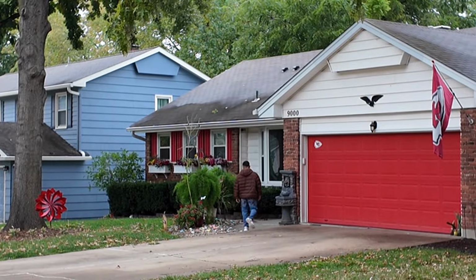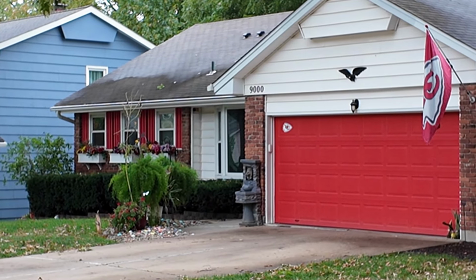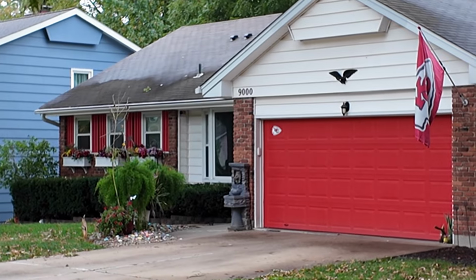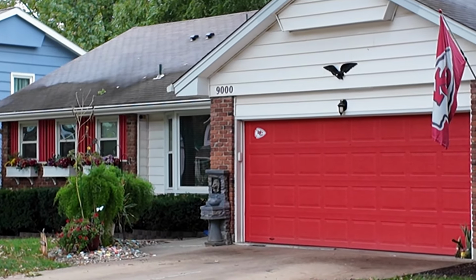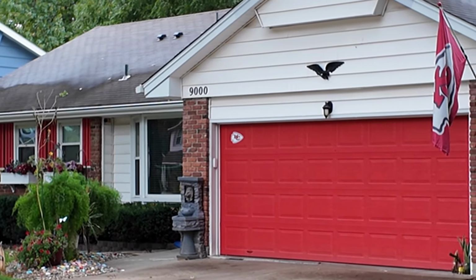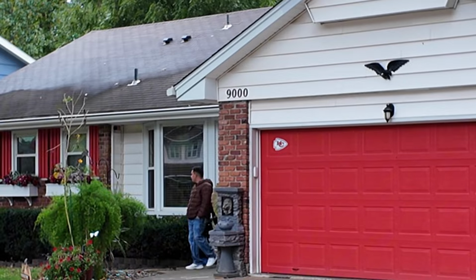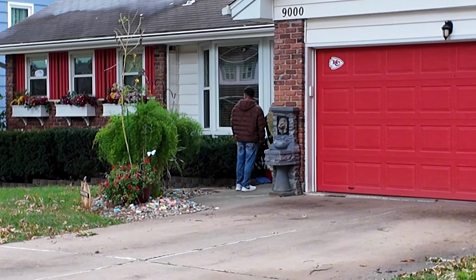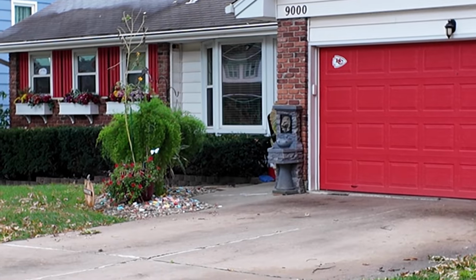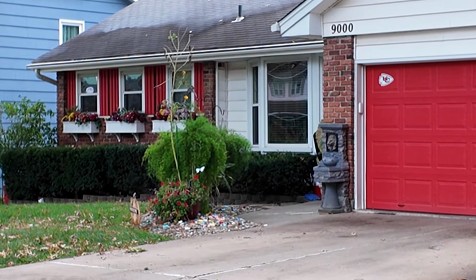I got some little beautiful rocks here. Okay, they're rocking the Chiefs. No soliciting sign. No soliciting is always a good one. I think it's very fun, actually. Until they scream at you, and then it's not.